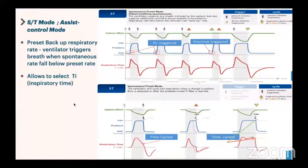So there is an ST mode, which is commonly found in a Philips ventilator, or the assist control mode, which is found in other ventilators, where you can set up a backup respiratory rate, where the ventilator triggers a breath when the spontaneous rate falls below the preset rate. So you can see here, if the patient does not trigger the inspiration and the respiratory rate falls below the backup rate, the ventilator kicks in and triggers a breath.